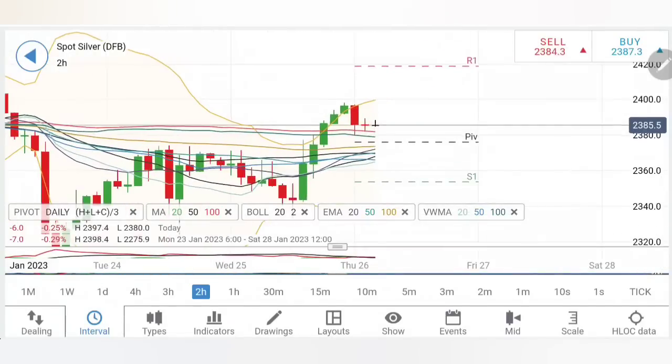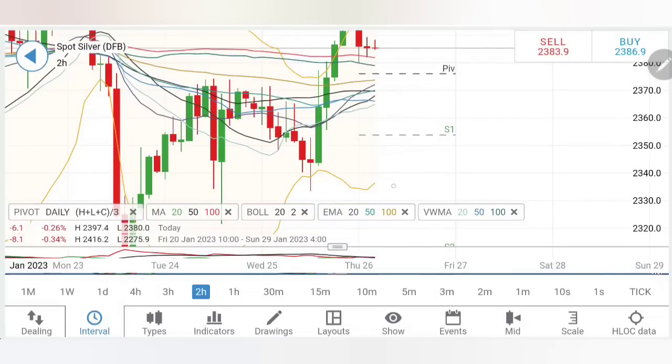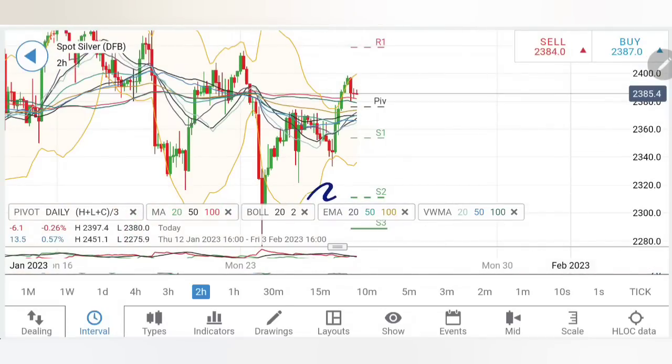And if you look at the 2-hour charts, it is fairly consolidating here. I'll wait for it to break past 2375 in order to trade bearish, where you can expect 2370 is also a little support, and then 2360. Below that, further bearishness can be expected. Now look at the silver's movement on the 3-hour charts.